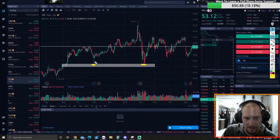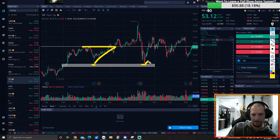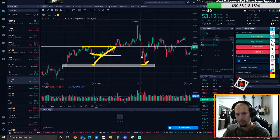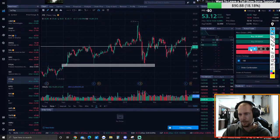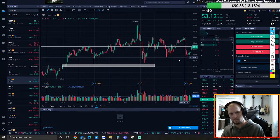So this still works. It's the same level, and it really just depends on gauging the strength of the reaction. I would consider this a very strong reaction from this level, so I would take the second trade. If this reaction hadn't been as strong, I wouldn't take the second trade. Don't ever take the third or the fourth level until you create new levels. So at this point, if you take this trade, just understand that this is still the trade. This is a very strong level of supply. That's the target. Don't take the third one, right? So let's just leave it at that.